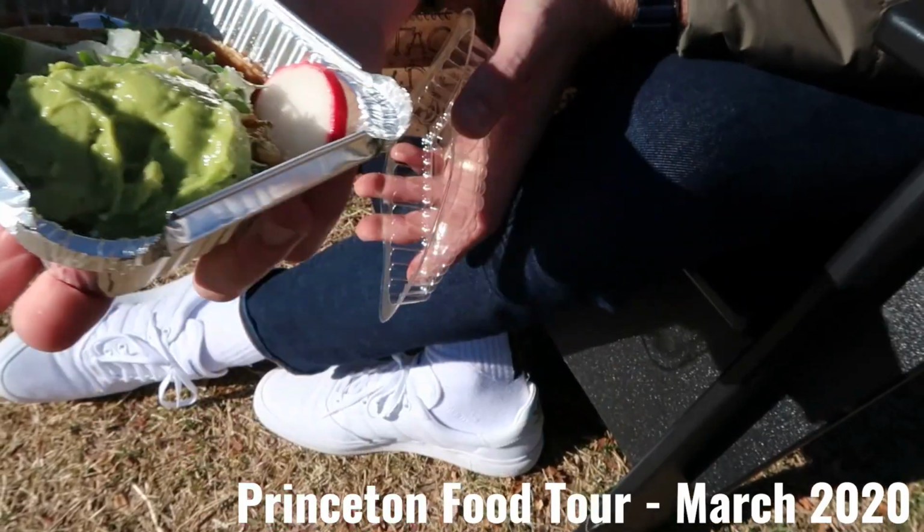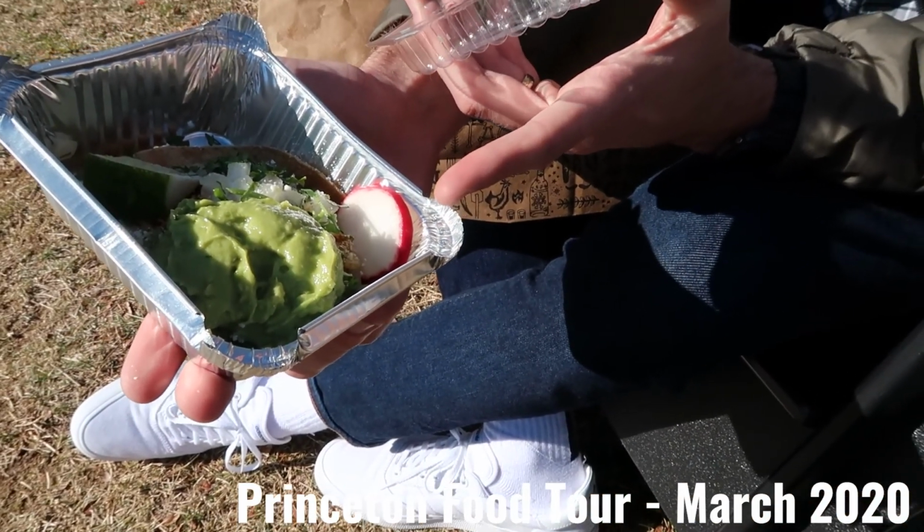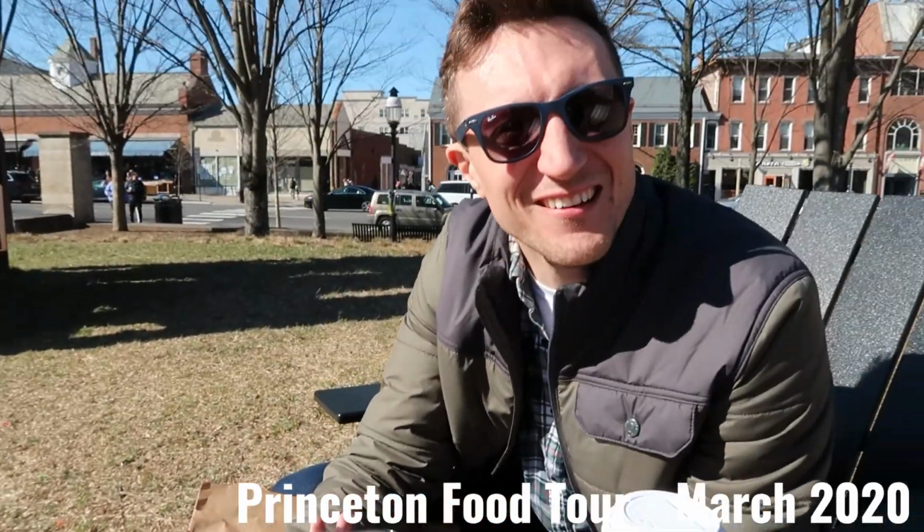Those are radishes. Yes. So I always get radishes wrong. Throwback to Princeton food tour. I think that's a radish. Watercress. Radish. I never get it right.